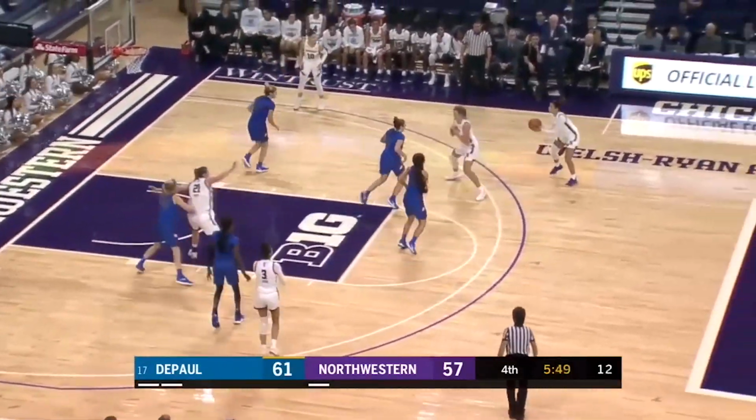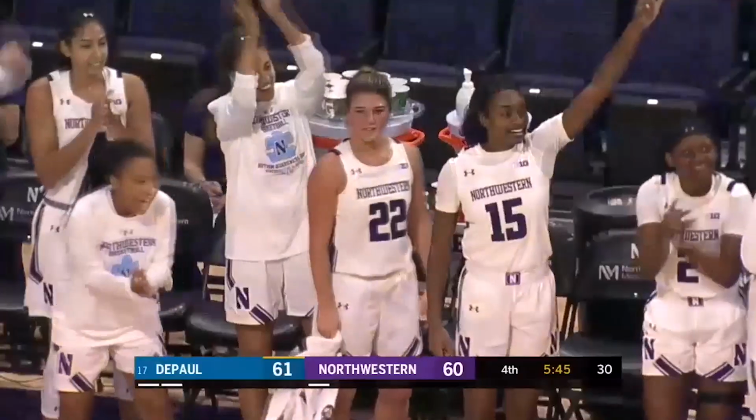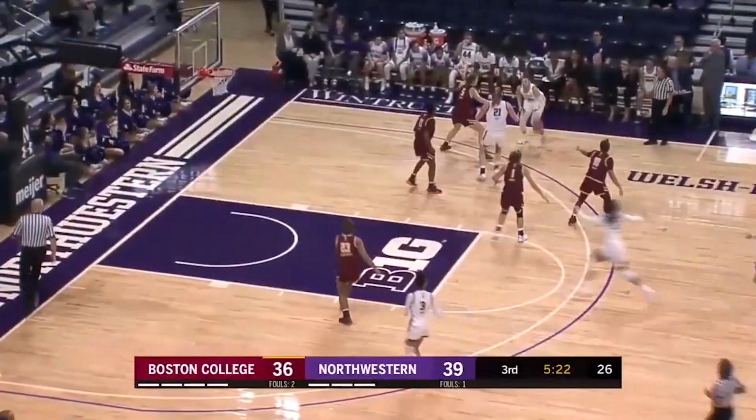Northwestern down by 4, moving the ball around the perimeter. Burton for 3, knocks it down. There's that Veronica Burton smile. Yeah, and here's where things get dangerous.